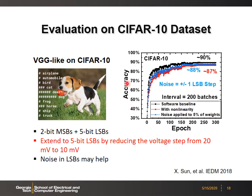With this kind of design, we eventually benchmark the neural network performance on the data set like CIFAR-10, which is essentially image recognition of those 10 classes of objects like dogs. So here we extend the LSB to 5 bits by reducing the voltage step from 20 millivolts to 10 millivolts, because this is required for this more complex data set. With this kind of approach, the training accuracy can achieve like 88%, which is close to 90% of the software baseline. So we think this is a good approach to design the neural network on the chip and perform similarly to the software using the 2T1 FeFET design.